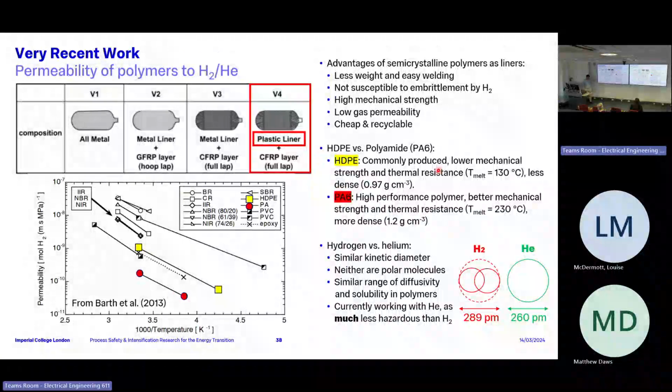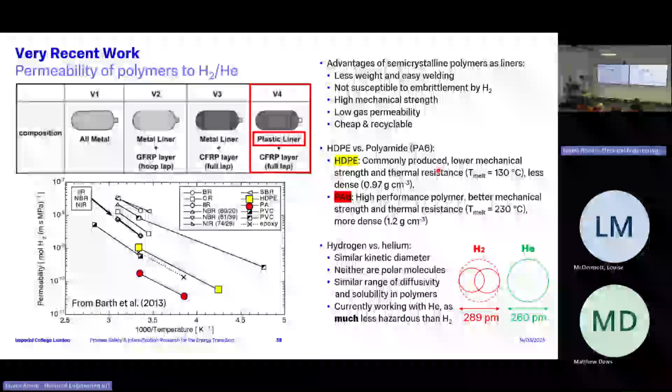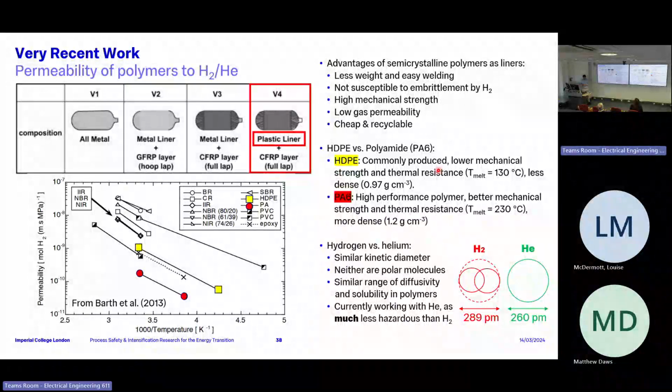And finally, this is very recent work, as in yesterday. The results were measured. Lorenzo is visiting from Bologna to measure the permeability of polymers to hydrogen. And for now, because they're very similar in size, we're using helium for obvious reasons, that it's much less hazardous to pressurize helium to 500 bar as it is to pressurize hydrogen to 500 bar.